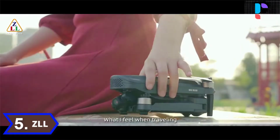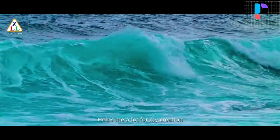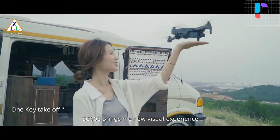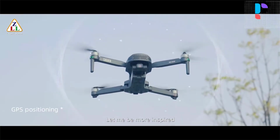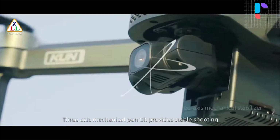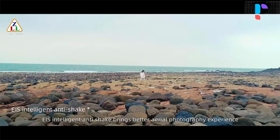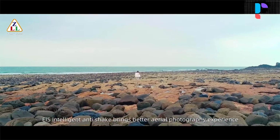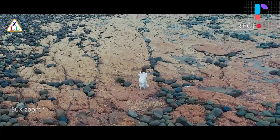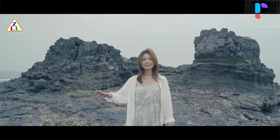Number 5. Brand name, CLL. Model number, SG908. With the 5G Wi-Fi function, it can be connected to an app, take pictures and video, with real-time transmission through the phone camera image. GPS-assisted flight provides you with accurate positioning details of your drone. The drone will automatically return to home precisely when its battery is low or the signal is weak when flying out of range, never worrying about losing the drone.